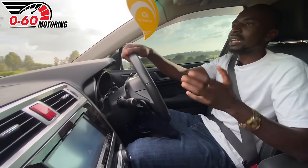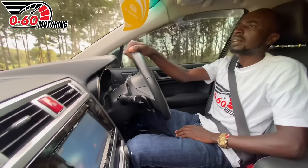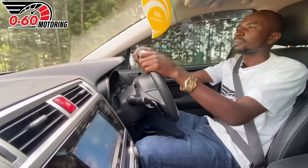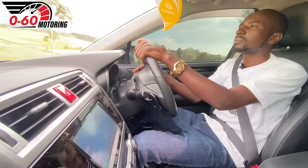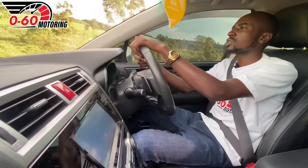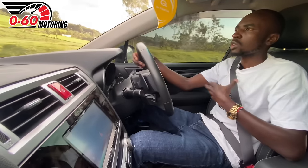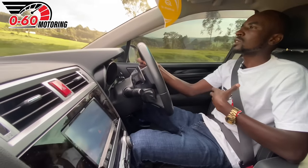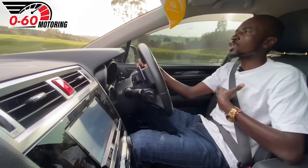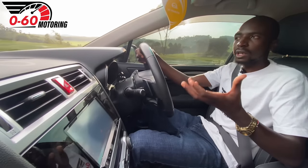Now, in terms of power delivery, up front, I have a 2.5 liter naturally aspirated four-cylinder petrol engine. It's called a boxer engine, actually, because of the way of its engineering. The power rating of this 2.5 liter is around 175 horses and 245 newton meters of torque. Now, when you're looking at those numbers and the size of this Subaru Outback, of course, those numbers may not necessarily translate to something that has mind-blowing or electrifying performance. But it's still sufficient for day-to-day operations.